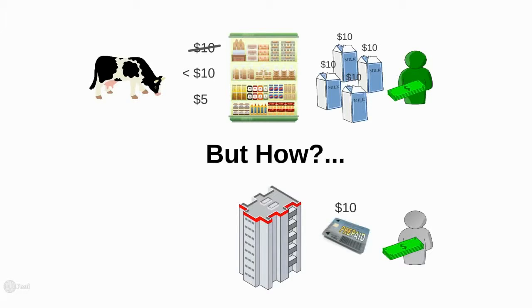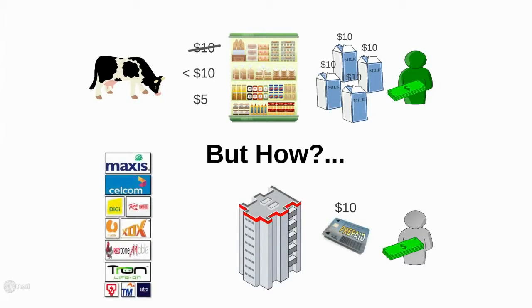So, for this example, that 10 ringgit of prepaid credit that they sold you, when they bought it from the service providers, did they buy it for 10 ringgit? Again, of course not. They bought it at some lower price, just like the example above. So as you can see, no hanky-panky, no money game, just good old-fashioned commerce.